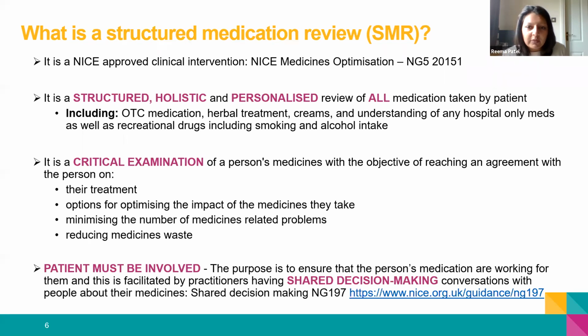The most important thing that you must include in your SMR is to involve the patient. So you're making decisions together about what's important about the medication and what works for them. So shared decision-making principles should really underpin these conversations that you have.